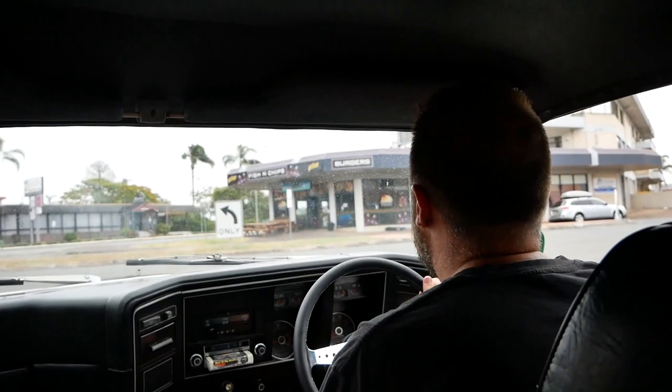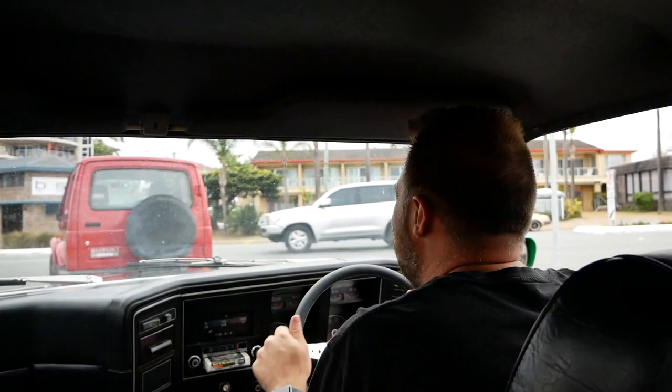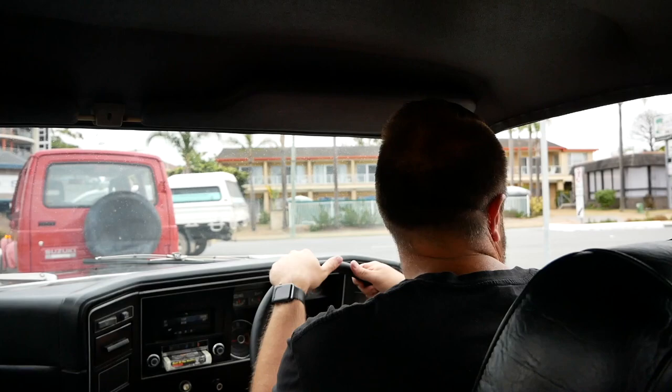My nan's 77 and she was here the other week and she tried to drive it. She couldn't even turn the steering wheel in it these days. Oh, so yeah. She doesn't get to... Take it for some passenger laps? Took it for some passenger laps. Nice. Was she loving it? Yeah, she's speed sick too, so it's always good.